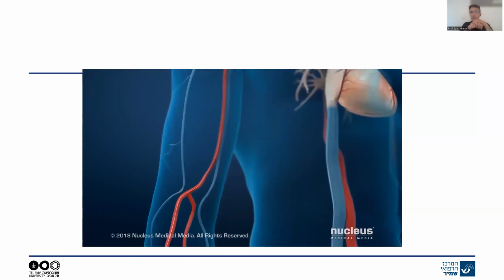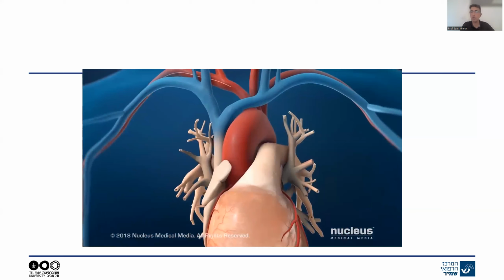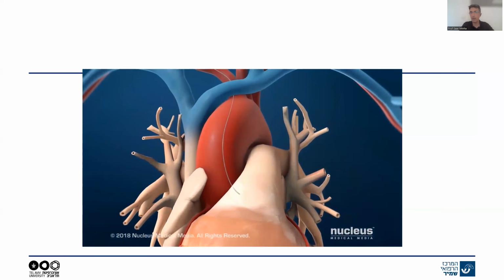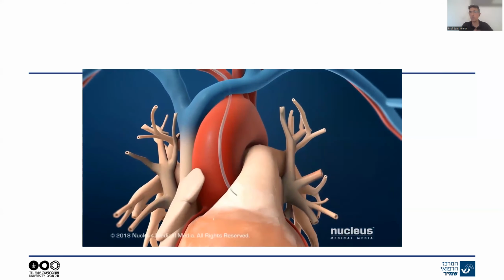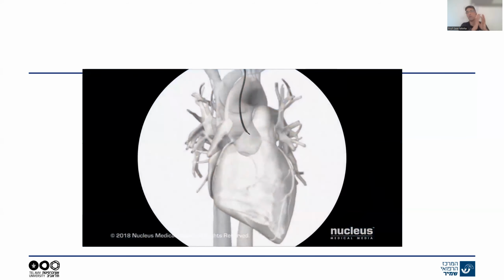We advance against the current, because the current goes downwards. We advance the wire, a soft metal wire. This wire is atraumatic; it wouldn't hurt the vessel. And over this wire, we advance our catheter. We don't want our catheter to just go with the flow there. We just want to give it a direction.